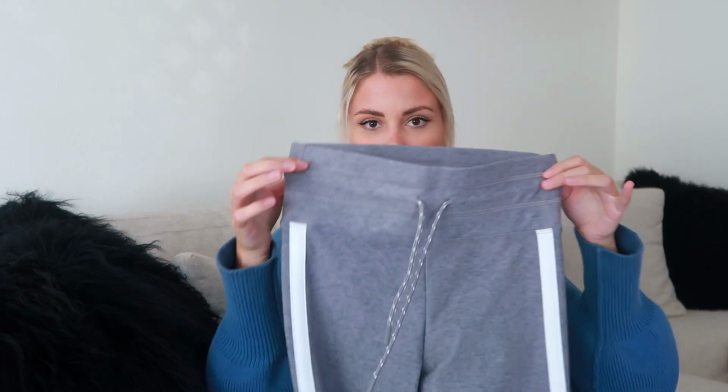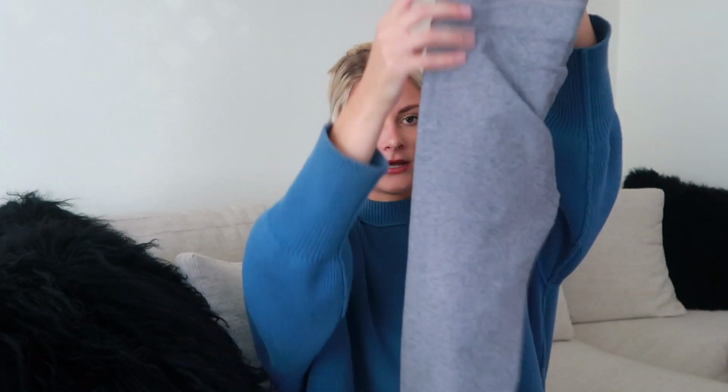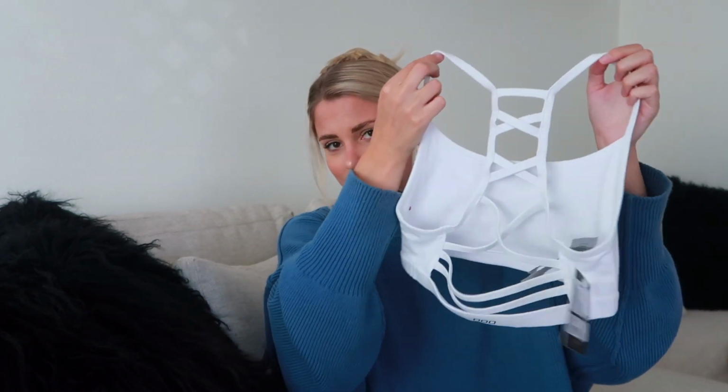Next up, I got this really cool pair of leggings. I've never seen leggings before that have a drawstring waistband. These are just a nice gray color and they have some fun detailing. And then in the back, they are just plain gray. To go with those leggings, I just have this plain white sports bra and the back is really pretty and strappy, which is always just a nice detail to have. So their sports bras came without padding, which is how I prefer it, but they also came with little pads that you can put in if you do prefer padding, which I think is great because obviously not everyone has the same preference for that and it's nice to have the option.